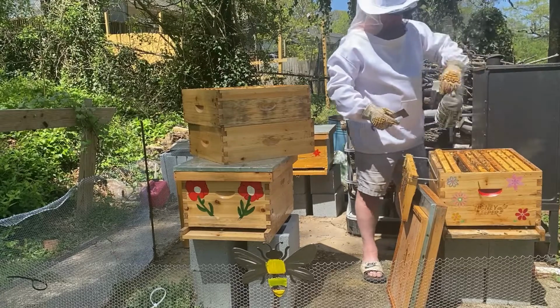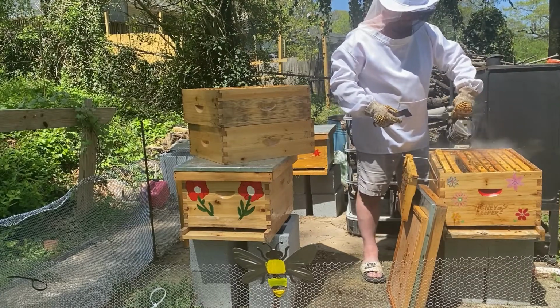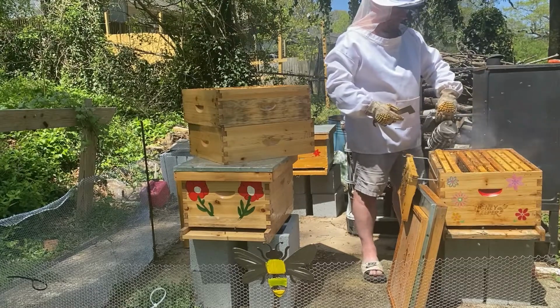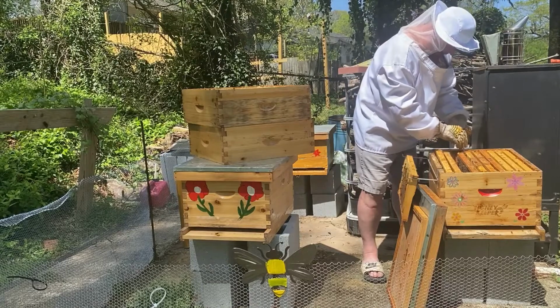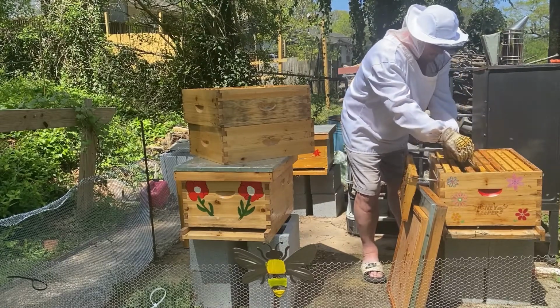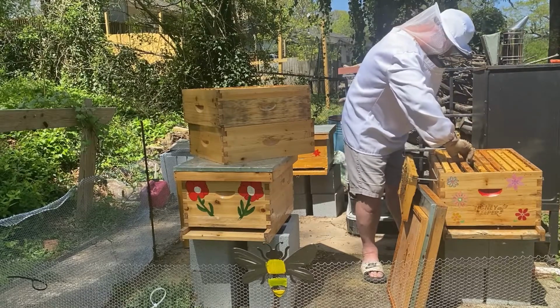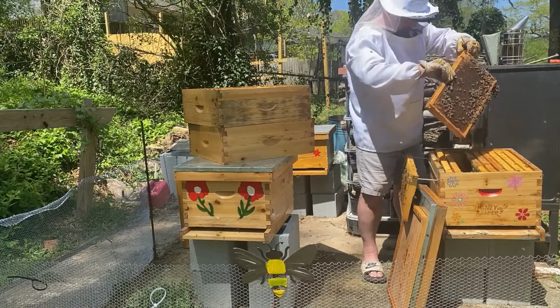I was just going to be annoyed. I was hoping that I would be able to take some brood out of here and put in the small colony at the back, because when they swarmed, weirdly, they swarmed as two different balls.